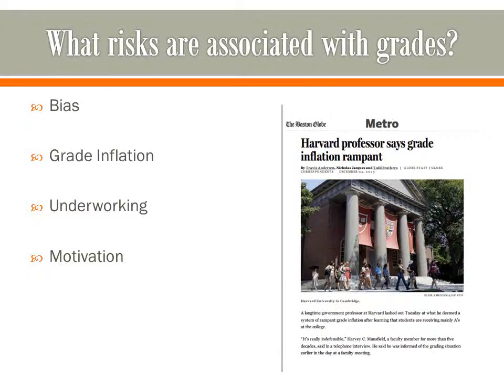Similarly, but actually conversely, the motivation of students can be affected by a grade. For example, if a student is consistently getting a C or a D in the class and is working very, very hard, how much motivation do they have to really explore that subject area more? Especially in the secondary levels, this could affect the entire direction that they want to go in terms of education.